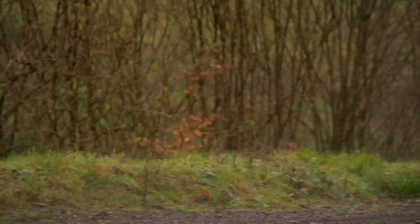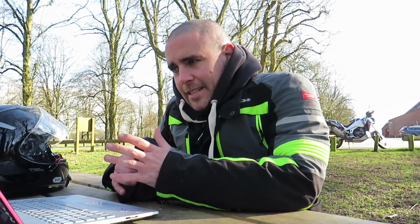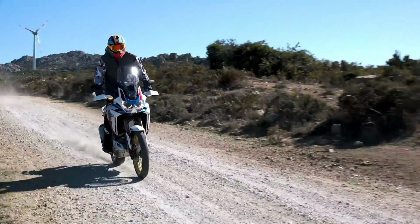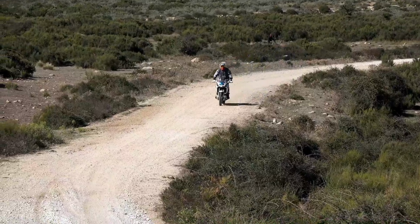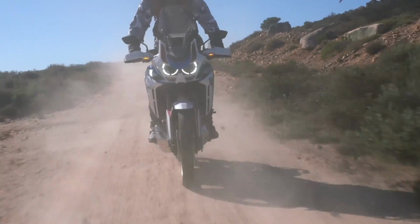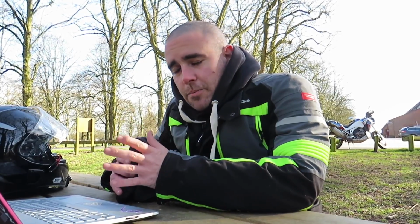Aside from the weight reduction that's gone on, the electronics have been updated. They're a lot slicker, the DCT works better, and the traction control and cornering ABS will run through the 6-axis IMU, which is really very slick. I noticed that a lot off-road. The ABS system, even on the slickest of slick mud and deep clay, was still absolutely faultless, which was really very impressive. You notice the weight reduction as well when you're moving the bike around.